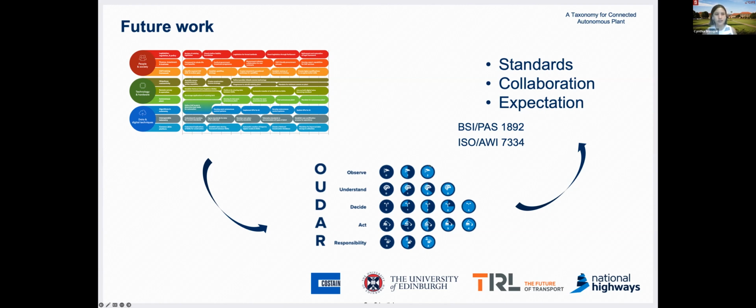Have you noticed any differences, especially when considering autonomous machinery on projects like National Highways versus when you're within a construction site, and how do those show up within the taxonomy?